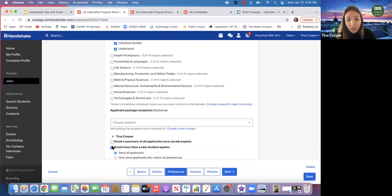you have this portion down here with your contact information where it says only send applicants who match all preferences. That is up to you. Personally, I recommend sending all applicants, because you might find just because they don't match every single component that you had outlined, they might still be a good candidate. So I always encourage people to send all applicants to themselves.